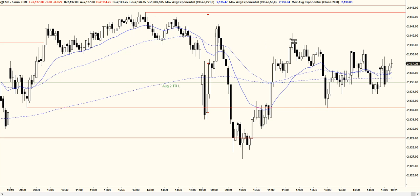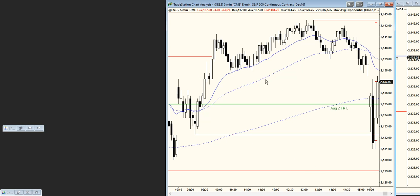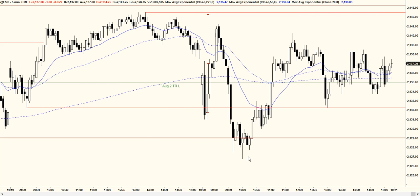And instead we got a bear breakout below a bear flag. Bear breakout of a bull flag. Excuse me. That happened on crude oil, actually.